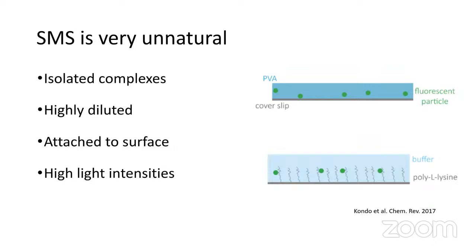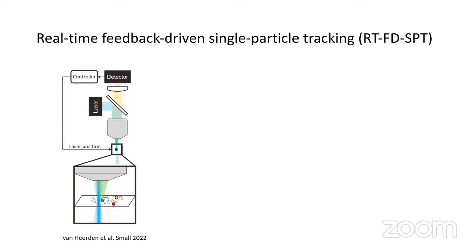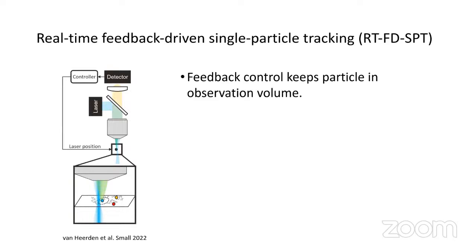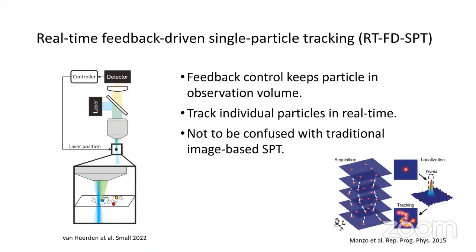Now, a technique that can solve at least one of these issues, namely the surface attachment, is called real-time feedback-driven single particle tracking, or RTFD-SPT for short. This is a technique that uses feedback control to keep a particle in the observation volume, a particle that would otherwise just be diffusing in solution. And it is able to track individual particles in real time. This is not to be confused with traditional image-based SPT, where a series of images are captured using a camera and then afterwards you link the localizations. Whereas RTFD-SPT uses a real-time feedback loop that follows an individual particle one at a time.